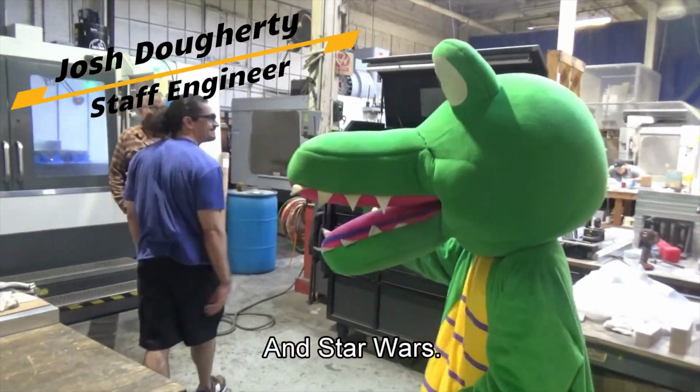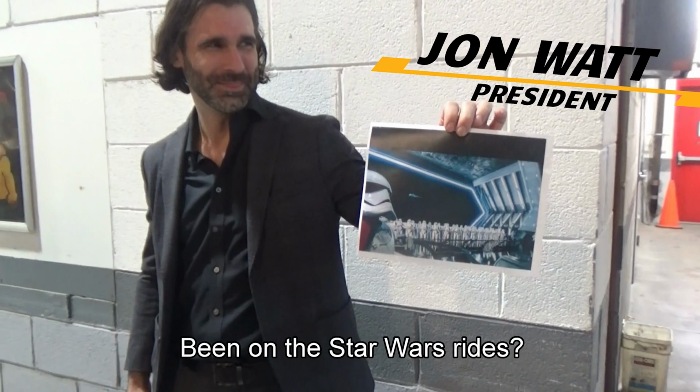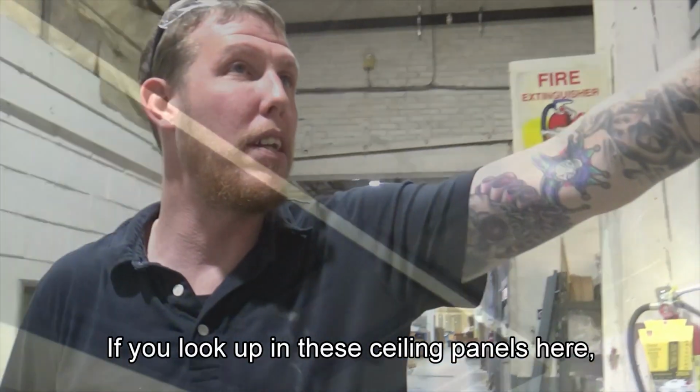And Star Wars. Star Wars. Been on the Star Wars ride. If you look up in these ceiling panels here, that all goes on that ride.